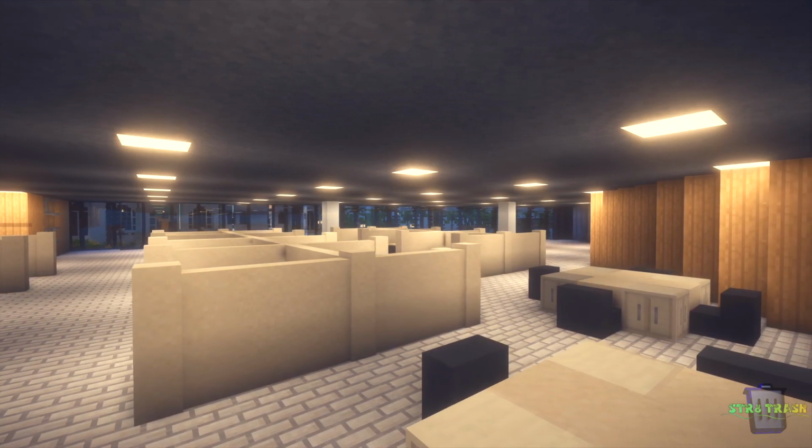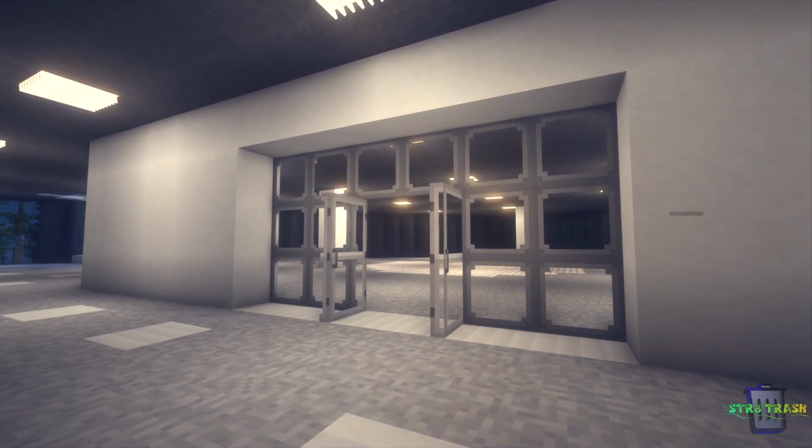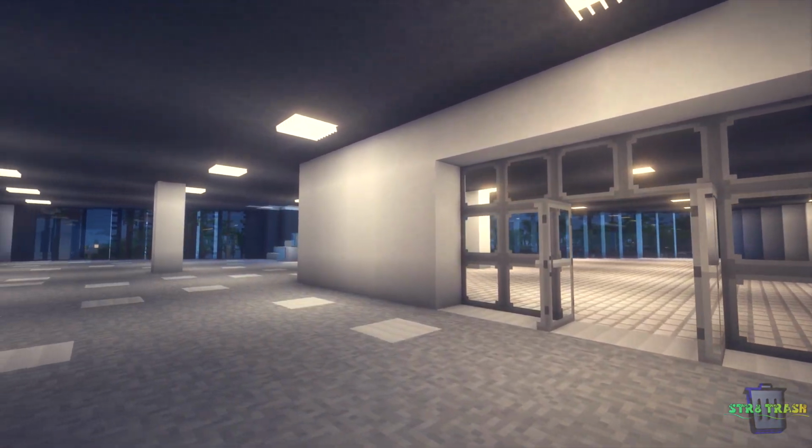And then while I was working on that, Angry Death Truck was building some more shops upstairs, which you will see in a second. And then we tag teamed pretty much the rest of the shops.